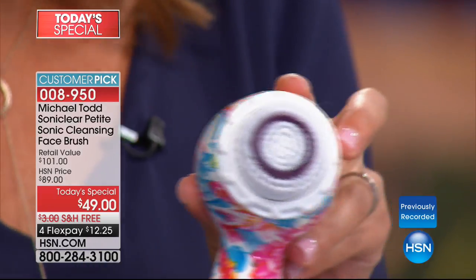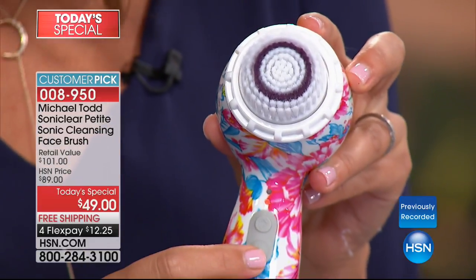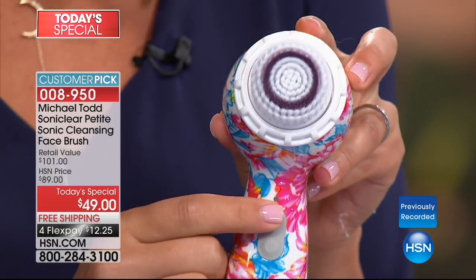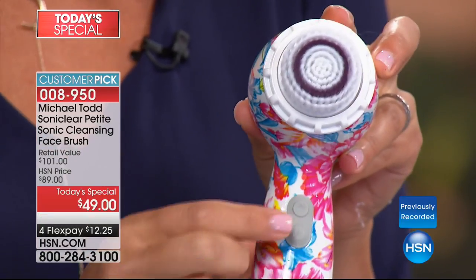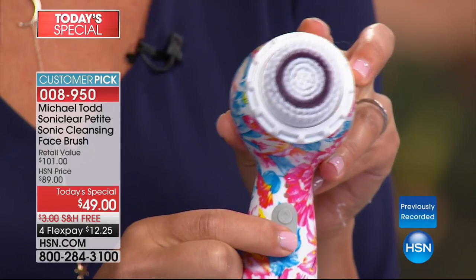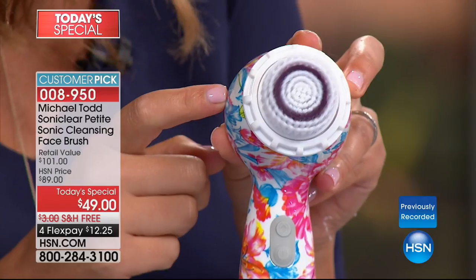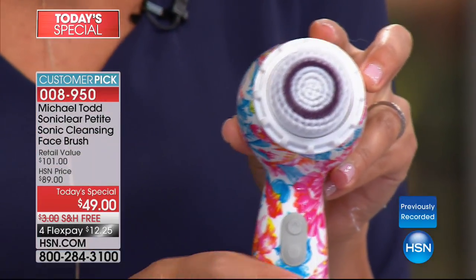And I want you to see how easy this is. I'm just going to turn this on at the bottom. I'm activating it. It's activating low speed. Now I have medium speed. And I have high speed. When I turn the device off and I turn the device back on, it has smart technology, which remembers the speed I like best. Oh, no kidding. Yeah, so you don't have to think about it too much.